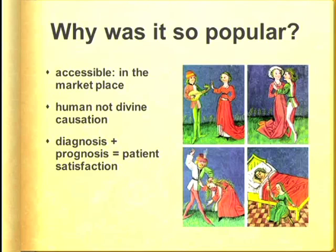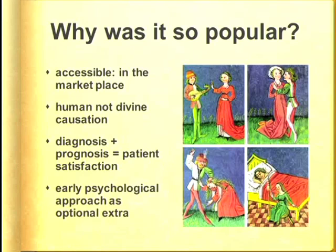They were told, remember, if you do as we say, if you follow our instructions, you'll get better. If you don't, well, you only had yourself to blame, as it were. And there was also an early psychological approach. So here's almost the beginning of psychology, psychiatry in a way, because these humors also affected the moods of the body. So if you were out of balance, you could be very cross, or you could be very lazy.